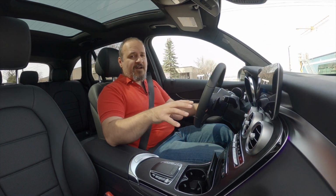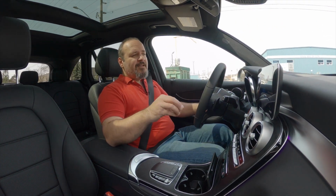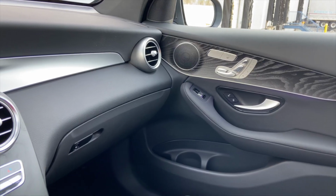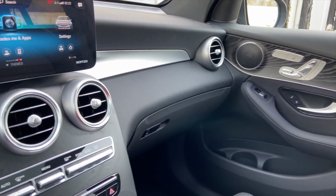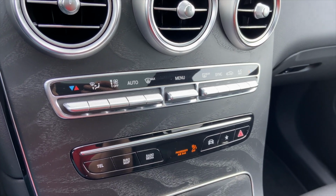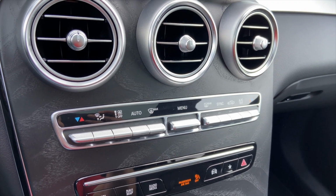Honestly though, if this was my car and I paid this money for it, and this would have happened, I would be back at the dealership asking for them to fix it. You don't pay Mercedes money to hear rattling interiors. Sorry. Again, this one is very much improved, but it's still not perfect.